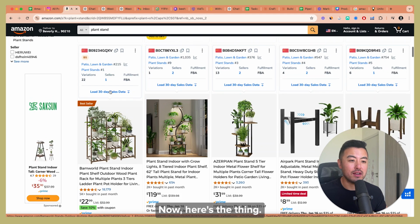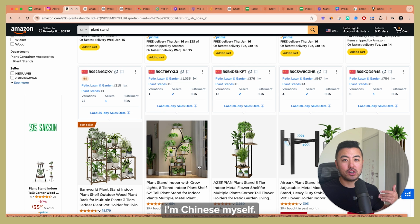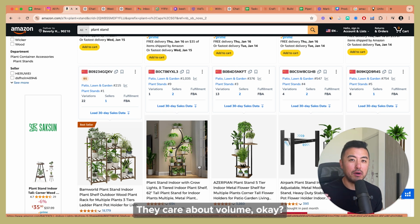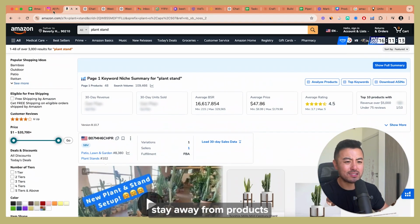Now, here's the thing. You can tell that a lot of them are Chinese suppliers. You know what? Chinese people, let me tell you something. I'm Chinese myself. They don't care about margins. They care about volume, okay? They care about quantity. They just want to sell a lot of it. So when it comes to going up against Chinese suppliers, Chinese sellers, you're not going to beat them on margins, right? So really stay away from products that are larger.